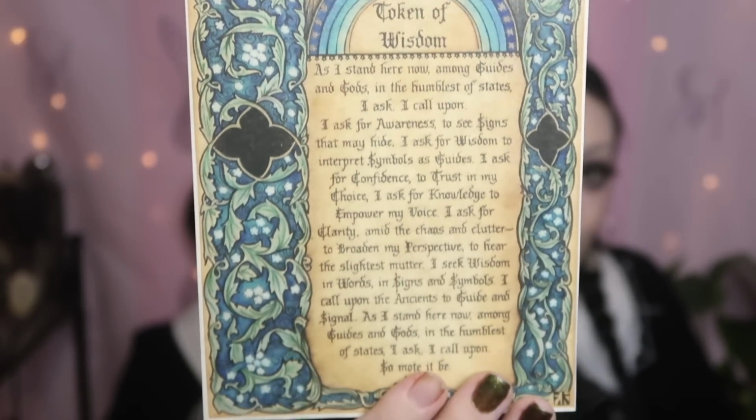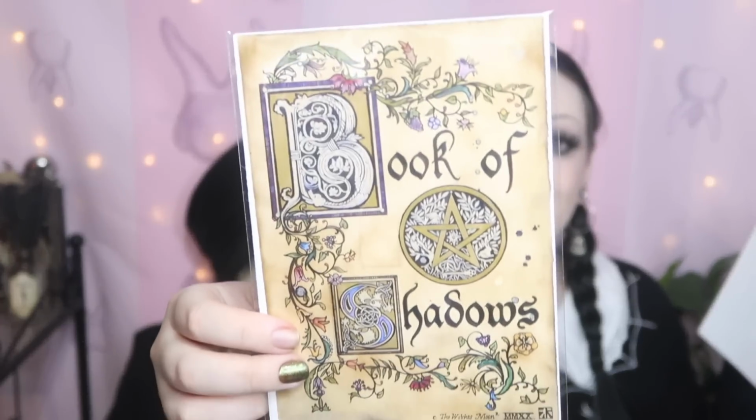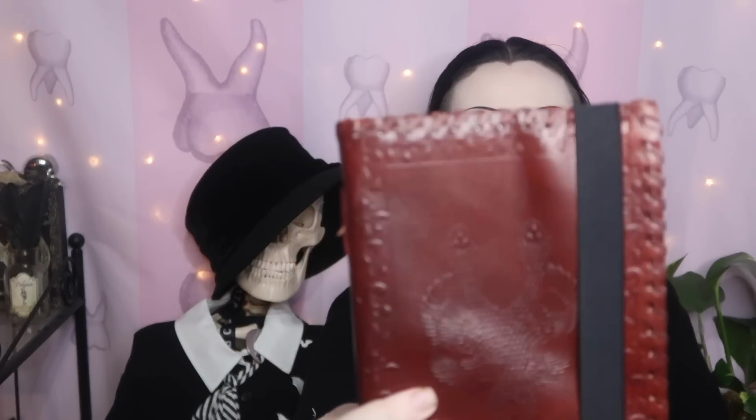But we have, ooh, what I assume is the spell that goes with the spell candle, and this is a token of wisdom spell. Lovely, okay. Oh, what are these? We have two little somethings. Oh, okay. So we have this, and then we have this, and then we also have this. Oh, it's gorgeous. So before I even open it, we'll have a quick look.